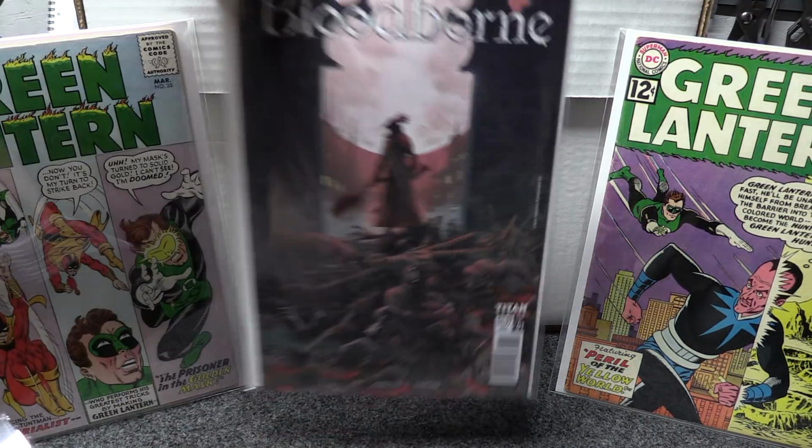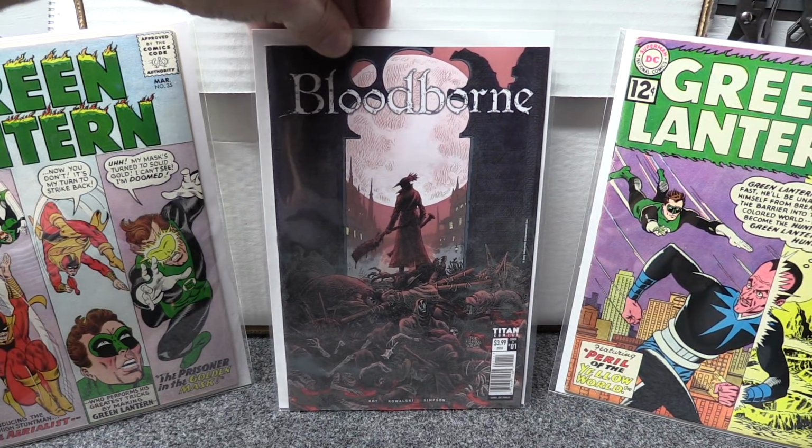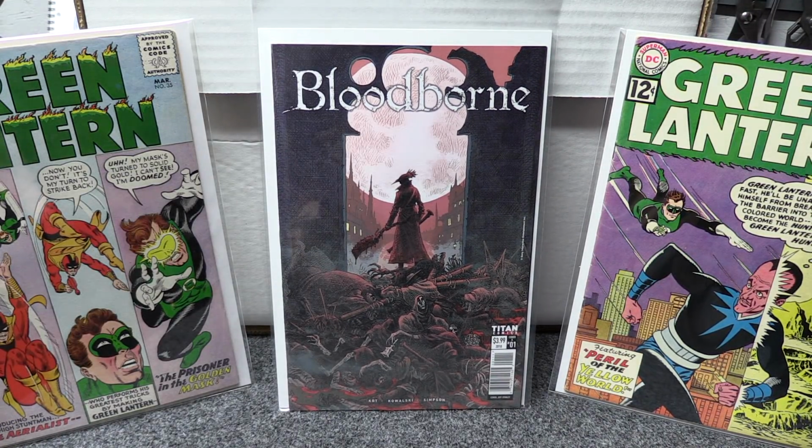Anyways, out this week I grabbed Bloodborne #1. That's from Titan Comics. There's a few variant covers for that. I only grabbed the A cover, but it's a cool looking book. It's based on the video game, so if you know the game, you'll understand that comic. It's a lot of hacking and slashing, but it's a low print run on that. I would think under 10,000 for that. And most shops probably don't carry that.